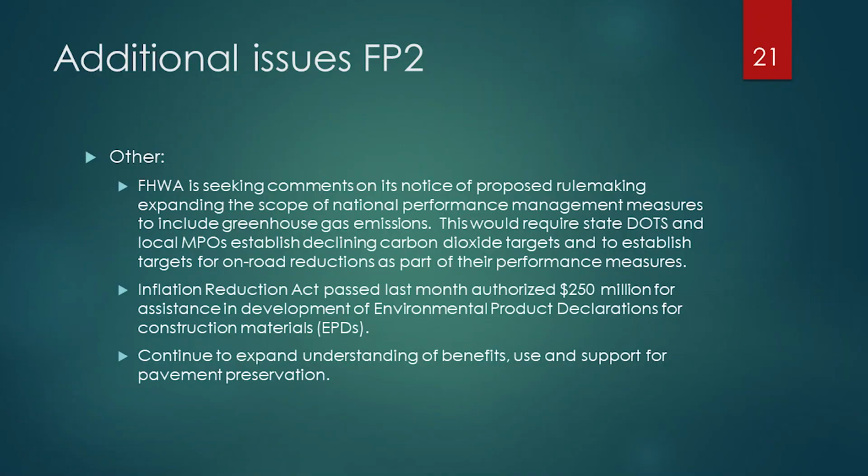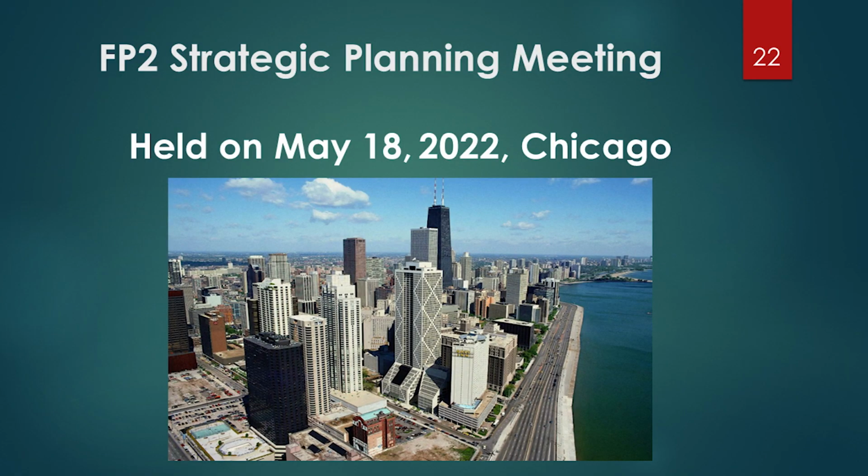The three industries, ERA, EMA, and ISSA, and NAPA, actually four, are working feverishly on getting these things done as well. And we're going to continue to expand the understanding of benefits, use, and support for pavement preservation. Now, let's talk about the strategic planning meeting that was held May 18th in Chicago.